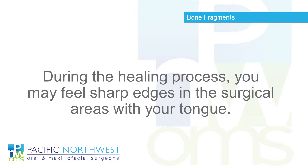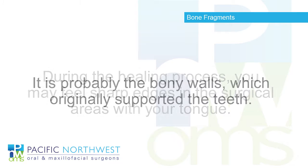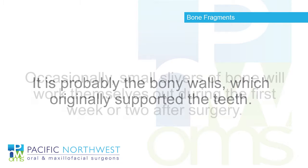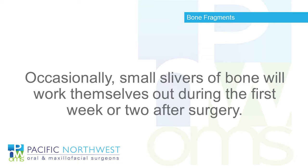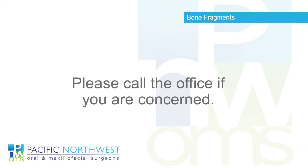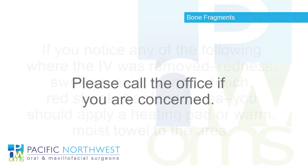Bone fragments. During the healing process, you may feel sharp edges in the surgical areas with your tongue. It is probably the bony walls, which originally supported the teeth. Occasionally, small slivers of bone will work themselves out during the first week or 2 after surgery. They are not pieces of tooth, and if necessary, we will remove them. Please call the office if you are concerned.